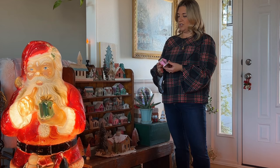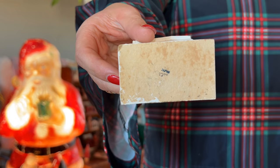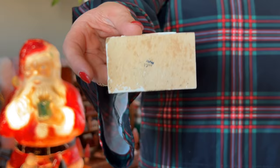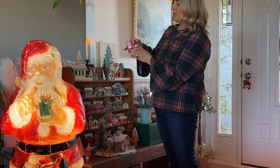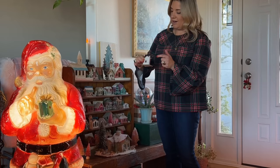So putz houses originated, I think, around World War II time. Most of them were made in Japan, as were a lot of mid-century Christmas decorations. And they were created as ornaments for the most part. This one does have a part of a hanger on there. And a lot of them have the windows gone, but with this cellophane, you could put a light in the back here, and then they would be illuminated, kind of like our modern day Christmas villages.